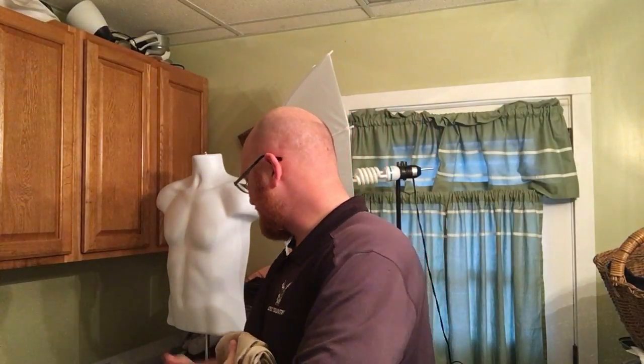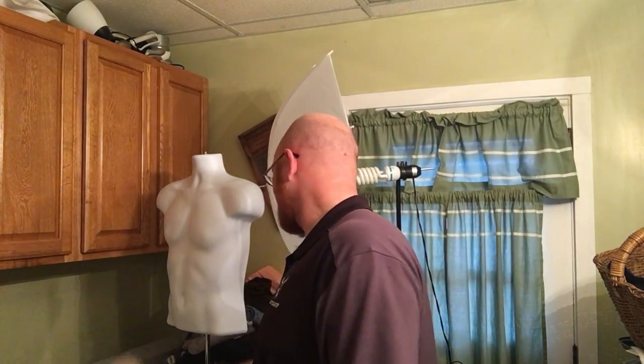Even they're in great shape. They're a size 38, 34. And again, I'll check and see what the comps are. They may go for more than that. They may go for less than that.